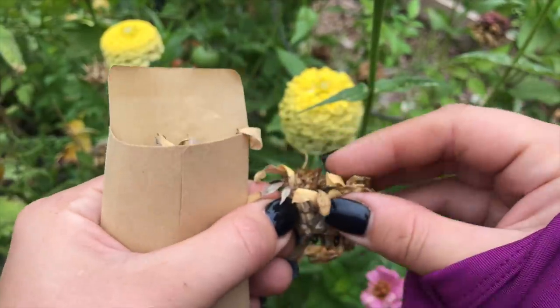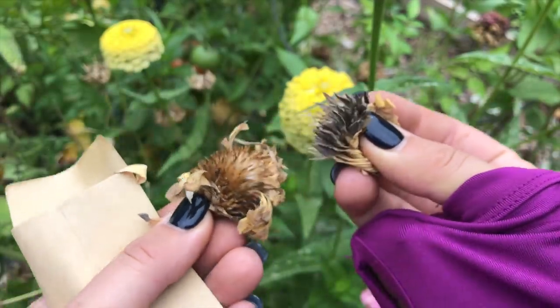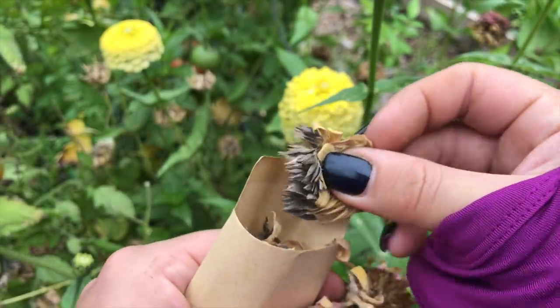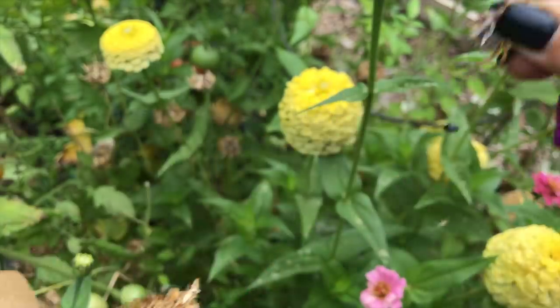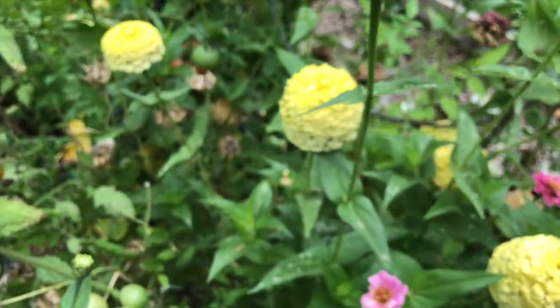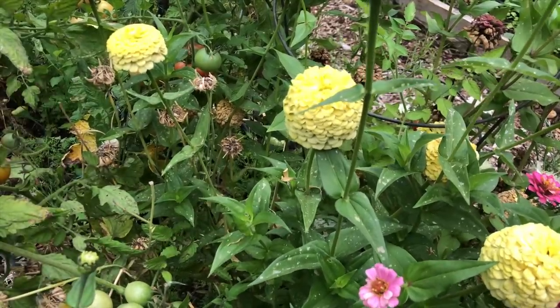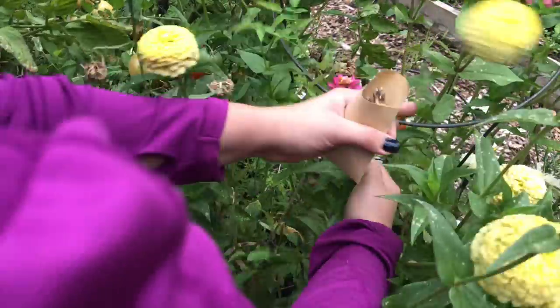So what we'll do this coming spring is we'll plant a bunch of these, hoping that maybe one or two of them sprout. We'll just throw some and hopefully some will plant themselves and we'll have some volunteers. And we'll let that compost in place. And then I have another one in here.